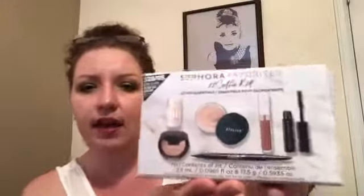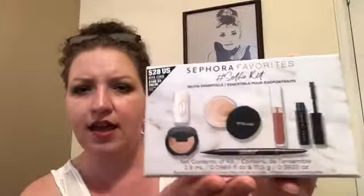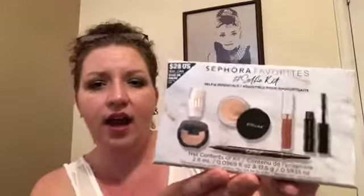And this particular one is the hashtag selfie kit. And this is what the packaging looks like. It shows you what it has inside. And I'm just obsessed with minis, especially when I'm trying new products. So I thought this would be a really good one.